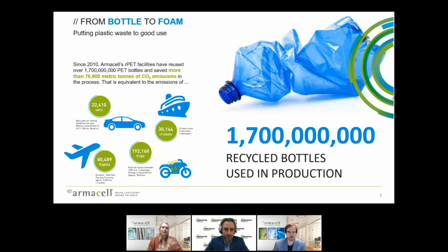Good. So on the next slide, in this context, we are very proud to say that until now we have used over 1.7 billion bottles in our production worldwide. You can see on the left side some equivalents of how this relates to CO2 emissions. In total, we speak about 76,800 metric tons of CO2 emissions, which would, for example, equal around 80,000 flights between Rome and New York one way, or 197,000 trips on Route 66 with a motorbike, if you ever had the dream to do that in the US. Yes, so this is about our recycling background, and for us it's a really important story. It is really in our DNA to develop products that are based on already recycled material and that can be put back in the circular economy later on.